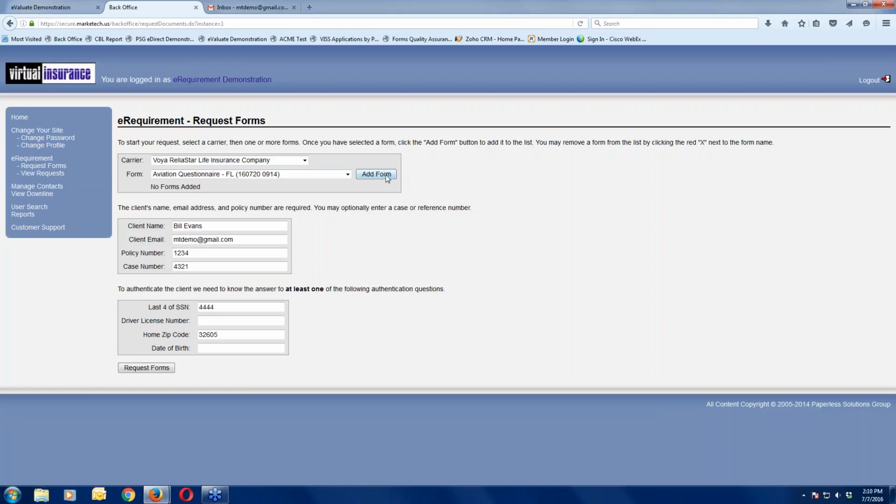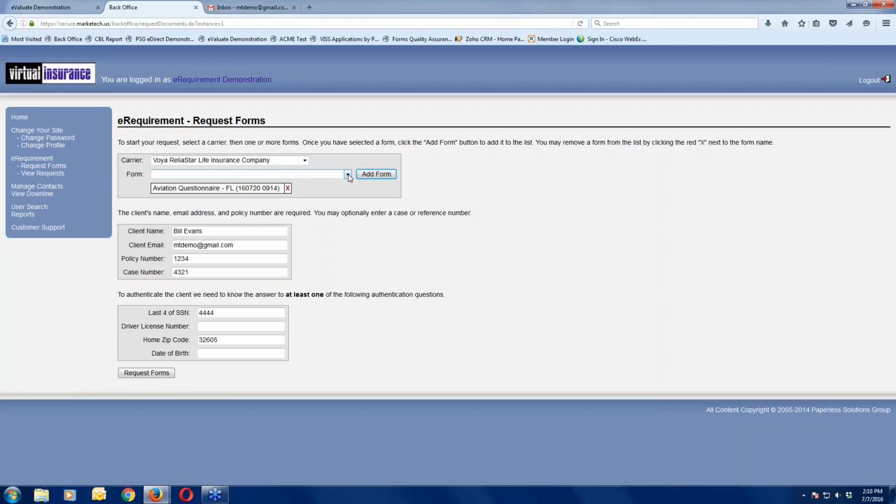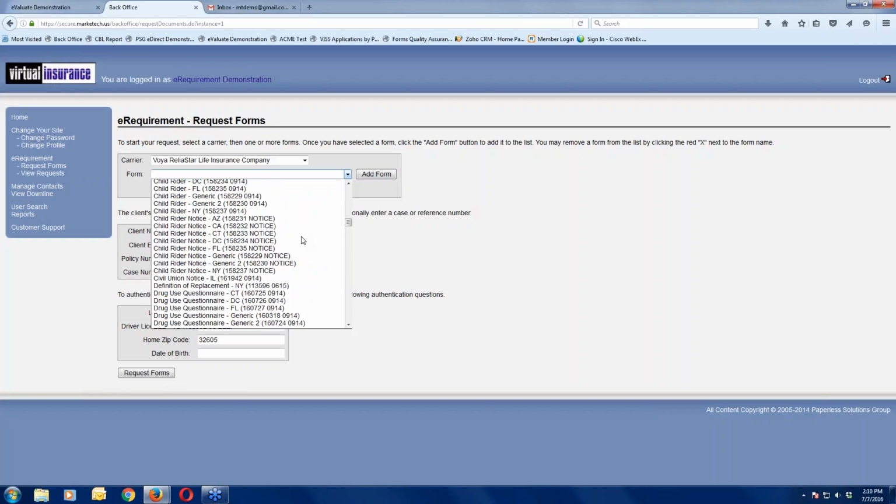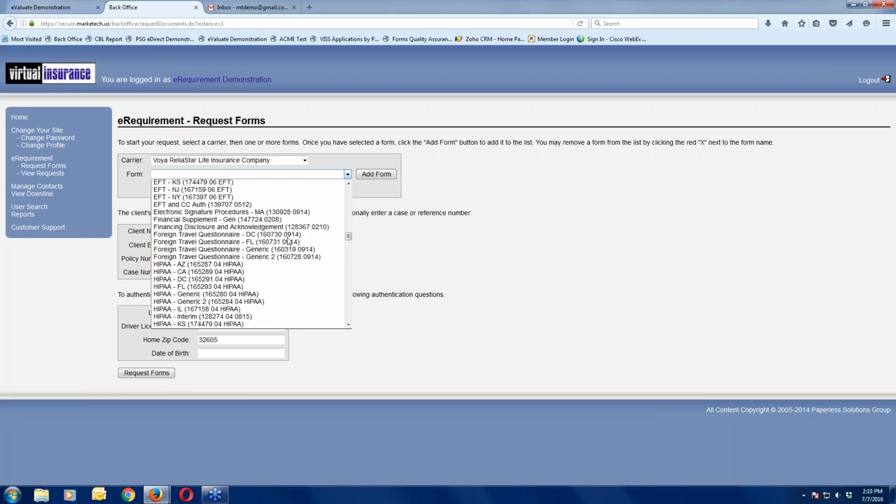And to basically add that form, I simply click Add Form, quite intuitively. And if I needed to add something else, perhaps a foreign travel supplement or something like that, I could do that as well. And that way you can basically concatenate a pack.